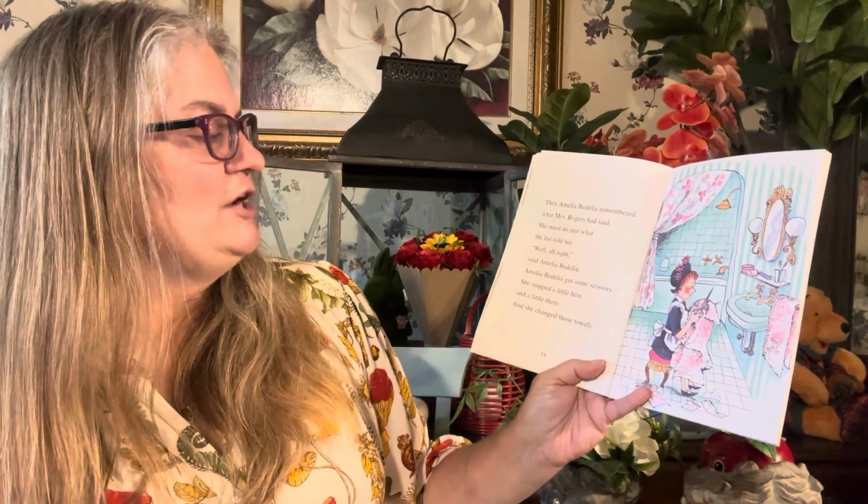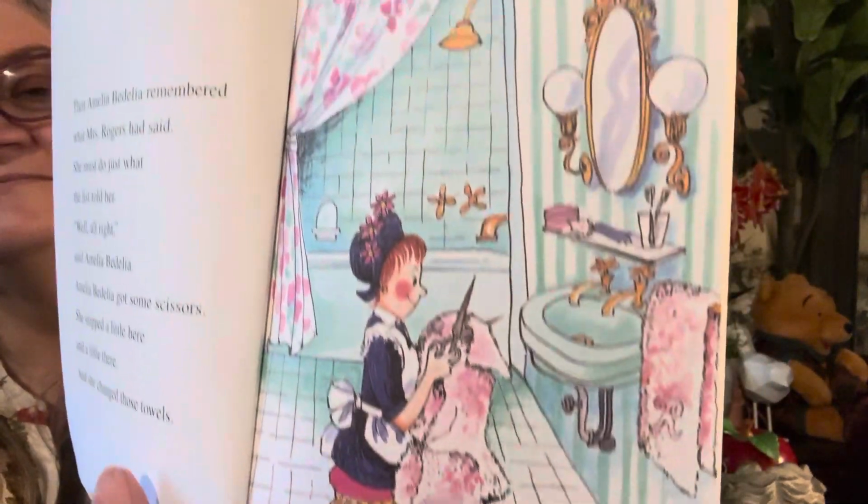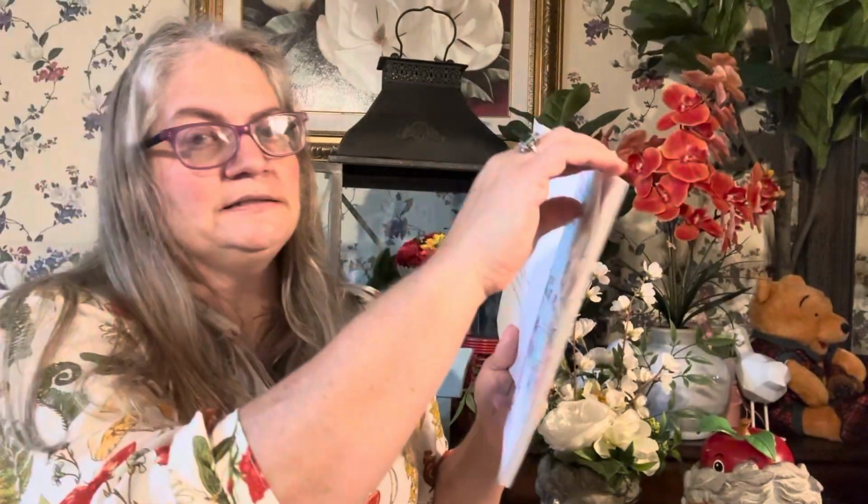Then Amelia Bedelia remembered what Mrs. Rogers had said. She must do just what the list told her. Said Amelia Bedelia, well, all right. Amelia Bedelia got some scissors. She snipped a little here and a little there, and she changed those towels. Huh. "There," said Amelia Bedelia. She looked at her list again.